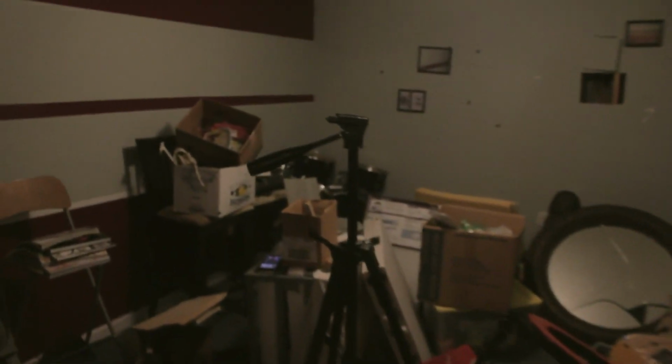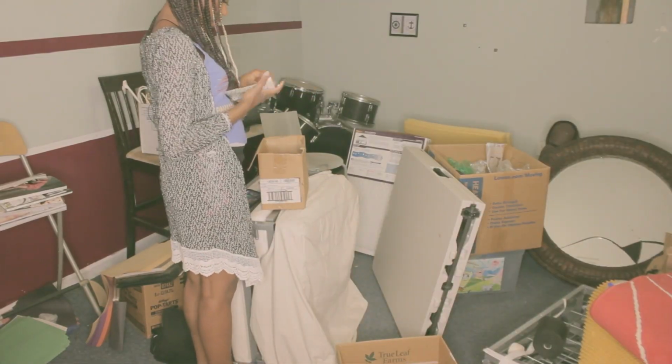So as you can see, these rooms back here are horrifying. This is as deep as you can go into the basement, and there is stuff everywhere. And then this is the second to deepest room in the basement. It's time to dig in.